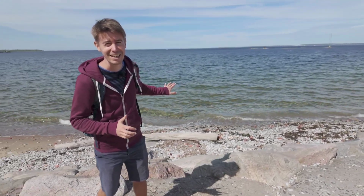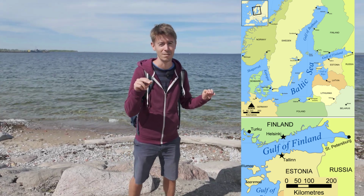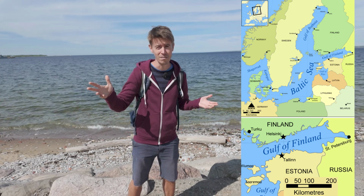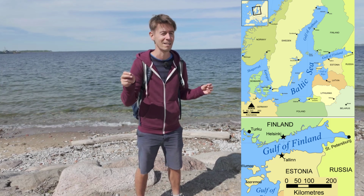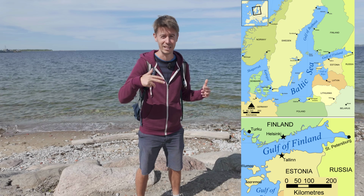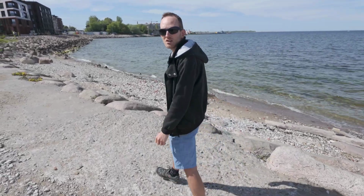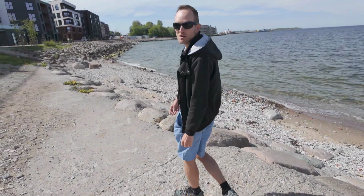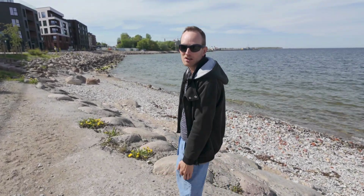This body of water is the Gulf of Finland, and it's the easternmost arm of the Baltic Sea. There is Estonia on the southern side with Tallinn. There is Russia with St. Petersburg, the second biggest city in Russia, on the eastern side. And there is Finland with Helsinki on the northern side. So this is it, the Gulf of Finland. It's interesting that it's called the Gulf of Finland and nobody tried renaming it to Gulf of Russia. But apparently it's too stupid even for Putin to do something like that.